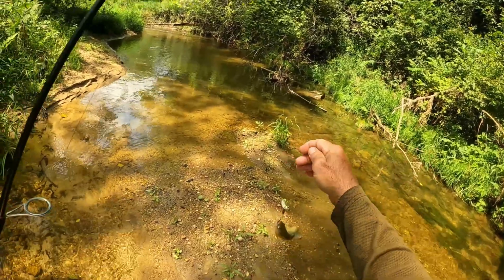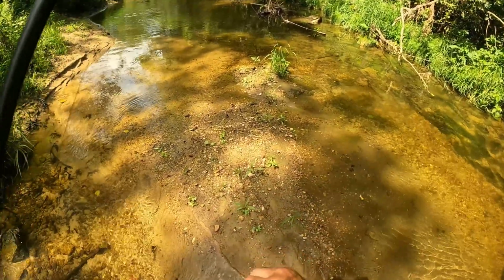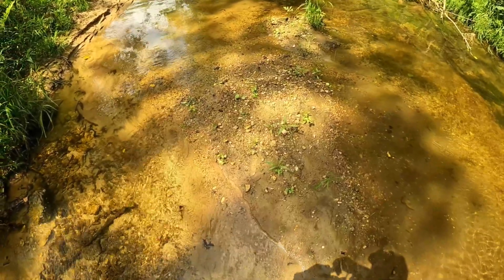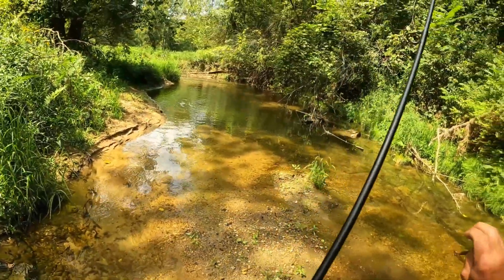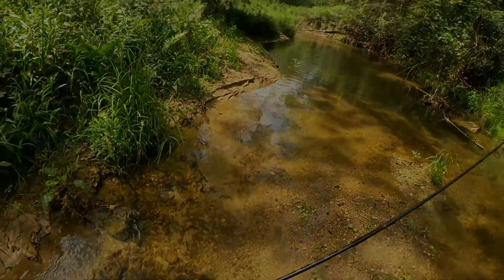It's a brown. And still not a guy that I want to harvest. A little small, but a brown.